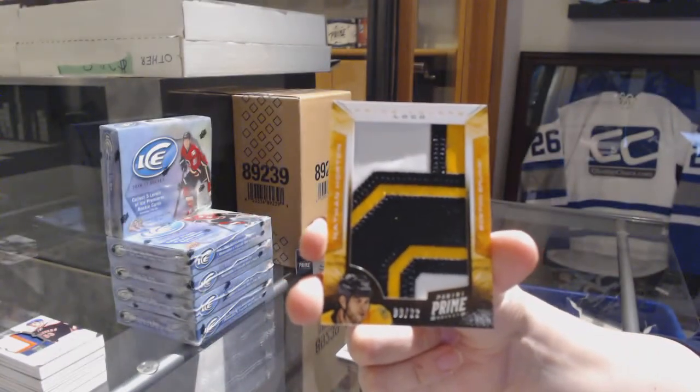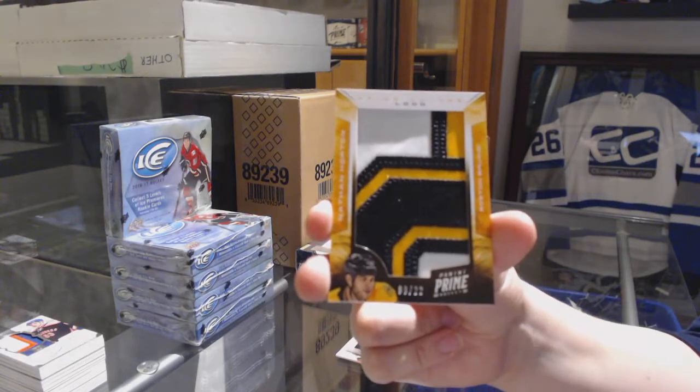Look at that patch. Something about me, prime, and Boston, we just go together.